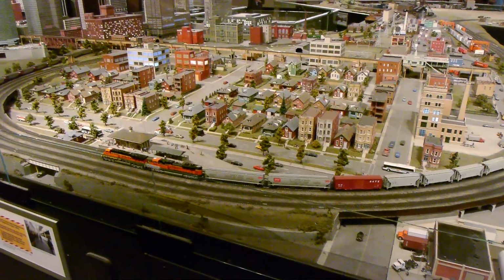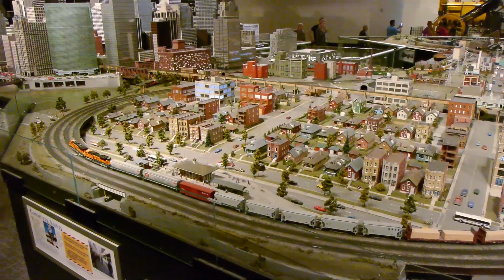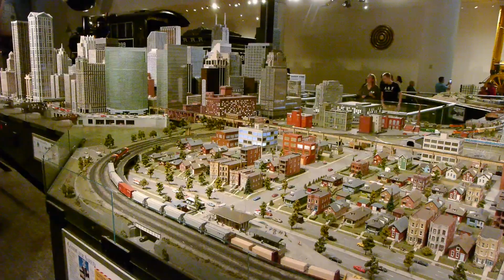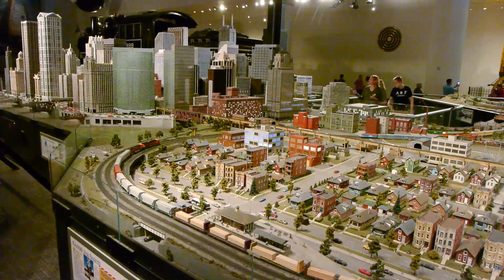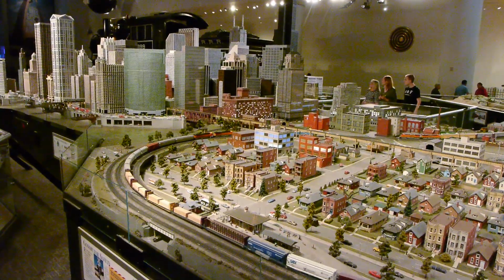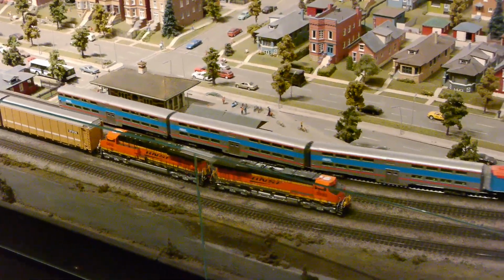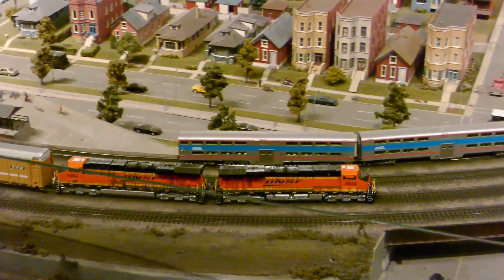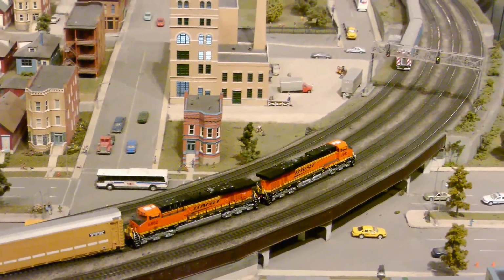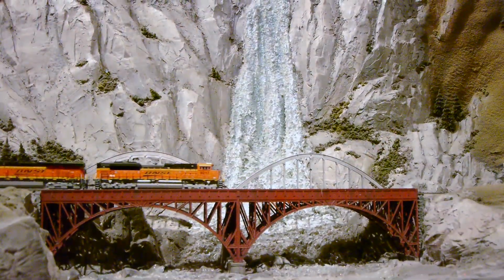The computer keeps 20 trains moving all at the same time on 1,400 feet of track. Now you might say 1,400 feet of track does not make this one of the world's largest railroads. Okay, but it is also 3,500 square feet. It's just that very little of the railroad has track on it. Mostly it's structures and scenery, and that does qualify it as one of the world's largest HO scale railroads.